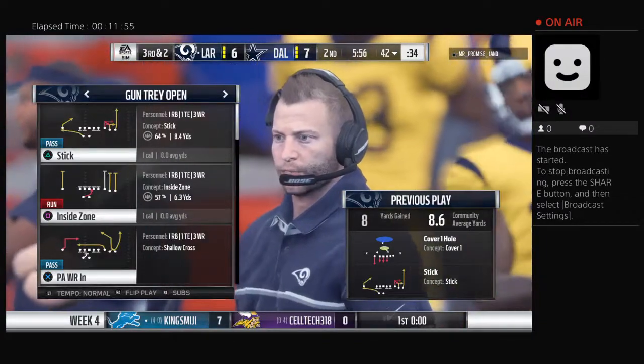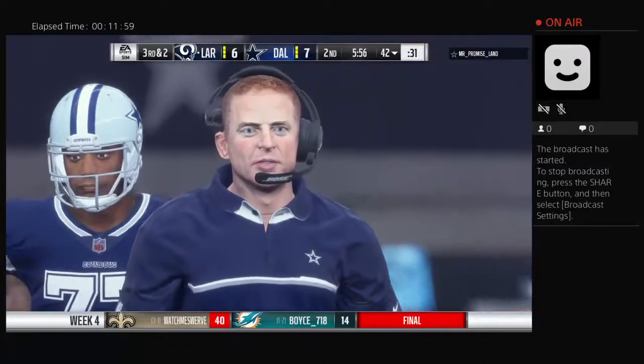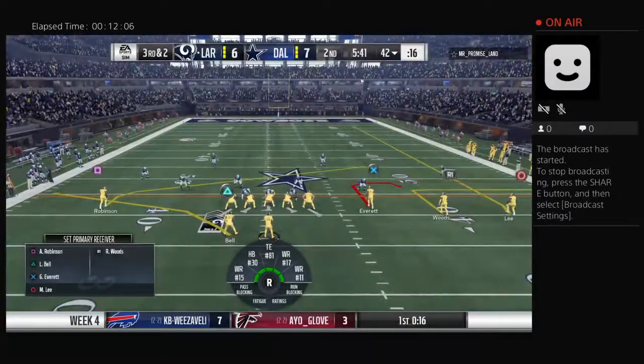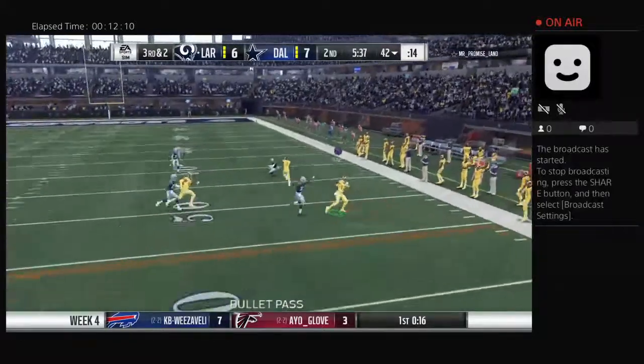But it appears that they read man defense and went to the out route, and what you have to do on that one is the receiver's got to make sure he works the defender towards the middle of the field to give himself space to cut to the outside and have that ball delivered with good timing, and they got it done. 3rd and 2, Goff.